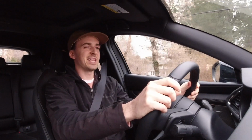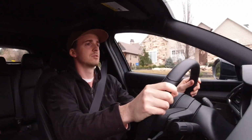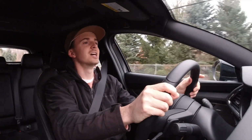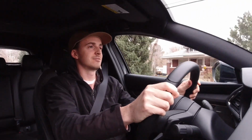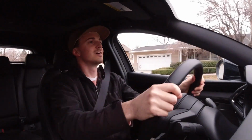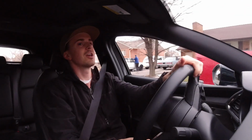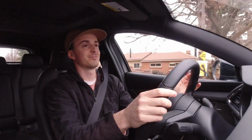Here's the first speed bump. Not bad, that was at about 18 miles per hour. That one was at just 15. Felt pretty good, felt fine. The chin spoiler on the front of this is pretty low, so I don't want to hit these too hard. Here's the biggest one. This is at about 22. Not bad. So I'm just avoiding all the potholes in my road here. Yeah, this thing handles really, really nicely.